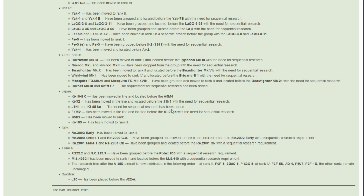So yeah. The 2002 has been moved to rank 2, and I think it was rank 1, right? Yeah, it was rank 1, so moving that up is fine. It makes it more useful for research. You can research rank 3 vehicles with it. The Series 1 and the GA have been grouped, moved to rank 2, and they've also linked them in research.